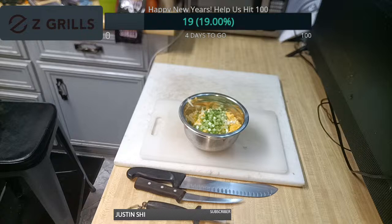Okay, roast is at 70 degrees. It's halfway. Probably looking at 40 minutes. Once it starts getting up there, it'll start climbing really fast.